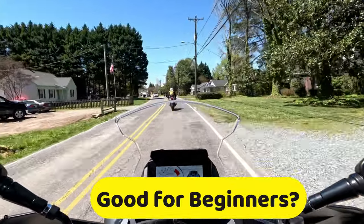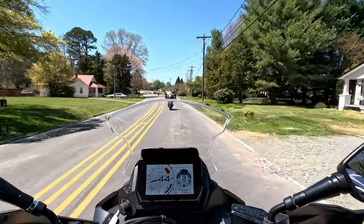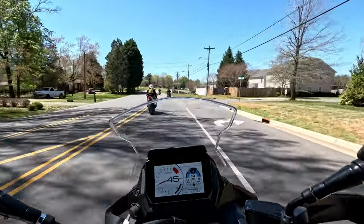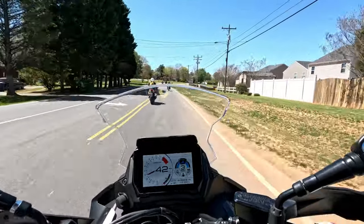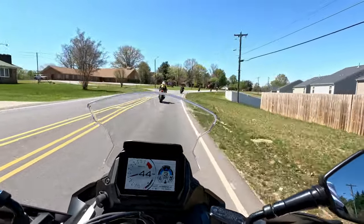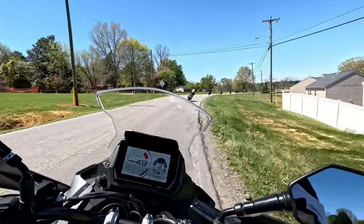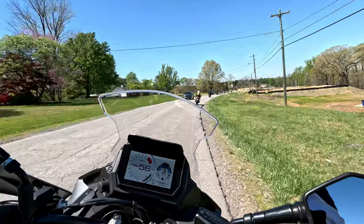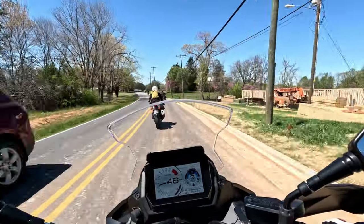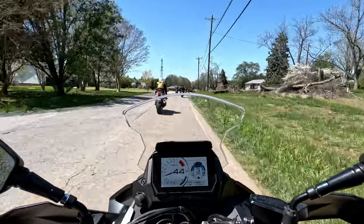Is this a good bike for beginners? No. This is not a good bike for beginners. It's got a good amount of power, although 150 might not seem like a lot. It's a very good amount of power for anybody. For beginners, most definitely, this is going to be a lot. So no, beginners, stay away. I am liking this bike, man. Yeah, Suzuki, y'all have done a good job with this bike.